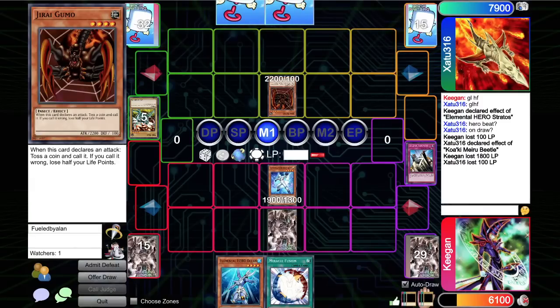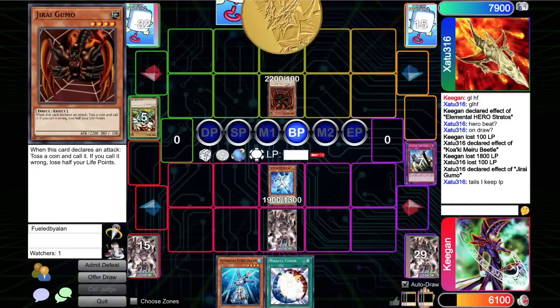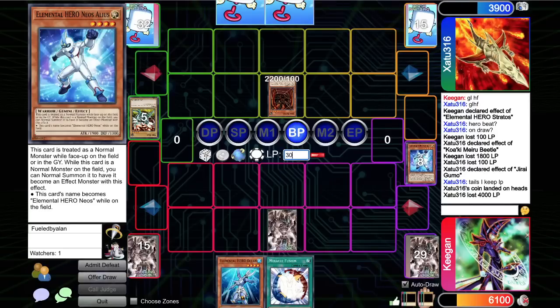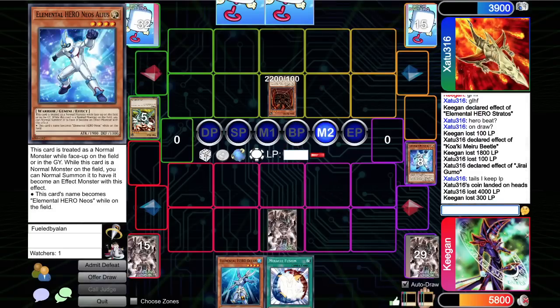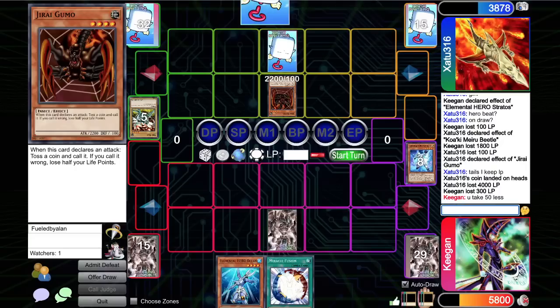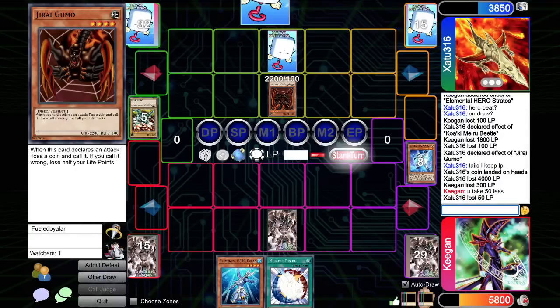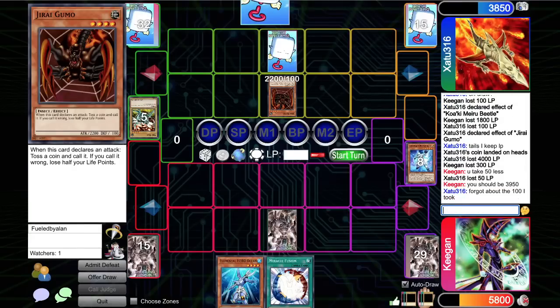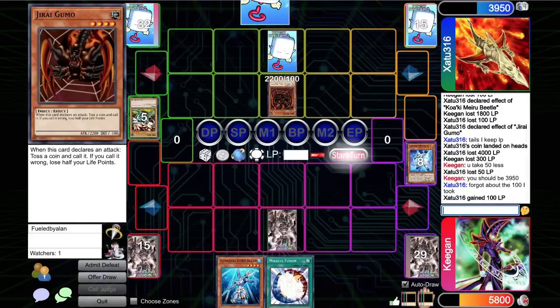Wow. Okay. Yeah, that's something, isn't it? Toss a coin and call it. It was heads. They lose $39.50. I'll take that life trade. 300 for $39.50. Take 50 less. They have to gain 50. Yeah. No. You should be $39.50. Yeah, they should be at $39.50. Yeah. There we go. Okay, cool.